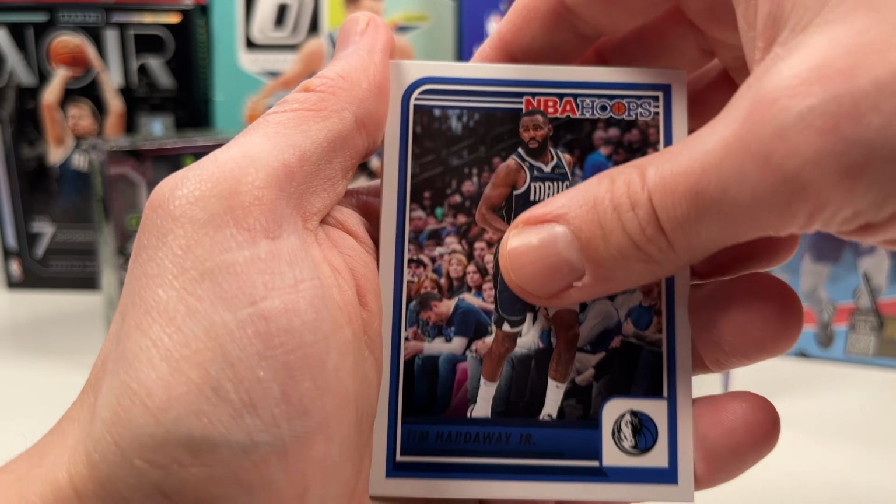Oh, I thought it was Giannis. Dang, I thought it was Giannis, but it's just Dorian Finney-Smith. So is this different? No, it's the same. I thought it was a little bit more of a hollow. But this is a base Dorian Finney-Smith. So three cards left. So let's see the special cards. I think the last two might be the exclusive parallels.